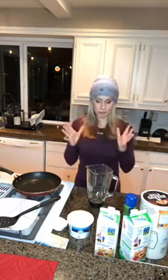So many people have texted me over the years and asked me for this recipe because it's super, super easy. So of course, all you need is egg whites, oats, and then cottage cheese is optional. So these are the protein pancakes. This is gonna make one serving.